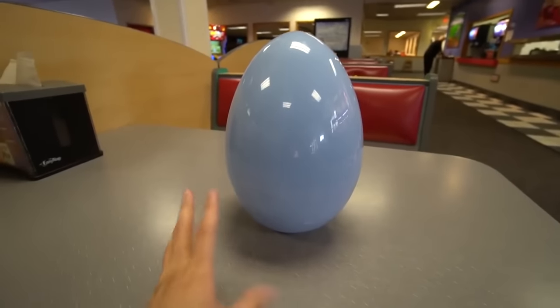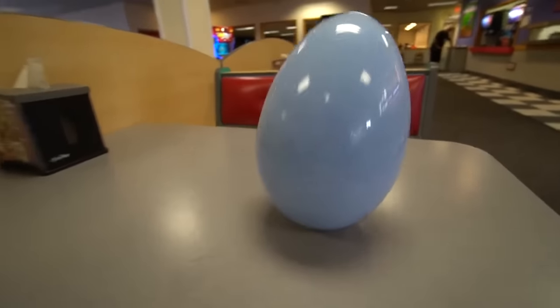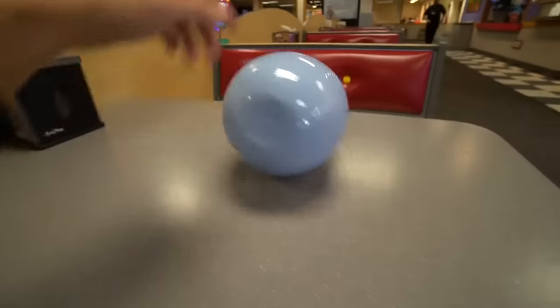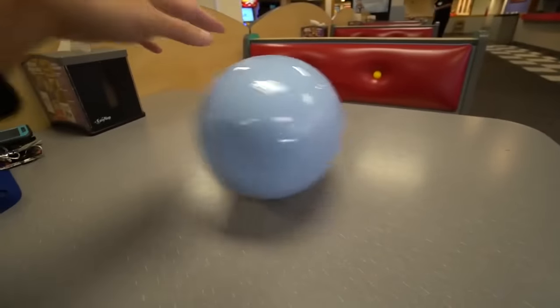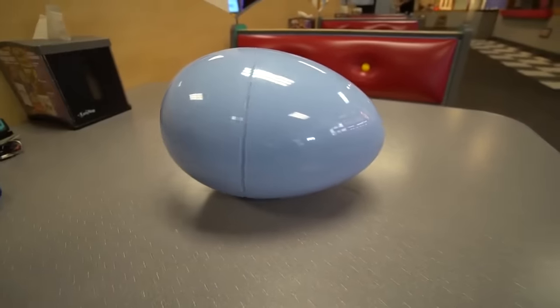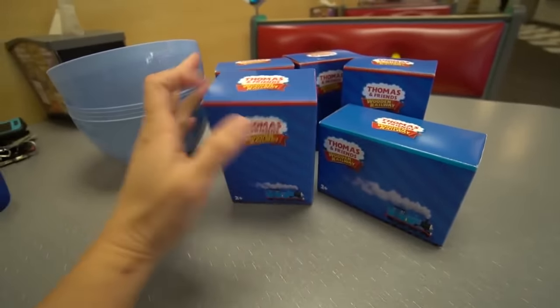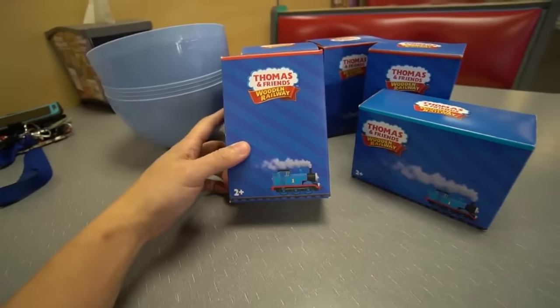Alright guys, we got an egg from Chucky Santa. So let's go ahead and open it up and see what we have. I'm excited. I wonder what this is. Look at that. Alright, ready? One, two. Alright guys, so we got Thomas the Trains. Santa Chucky got us some Thomas Trains.